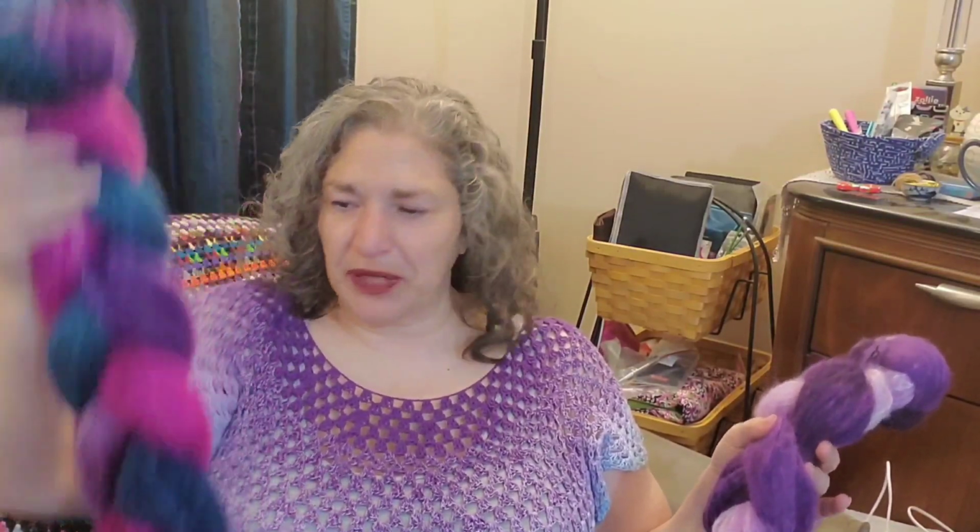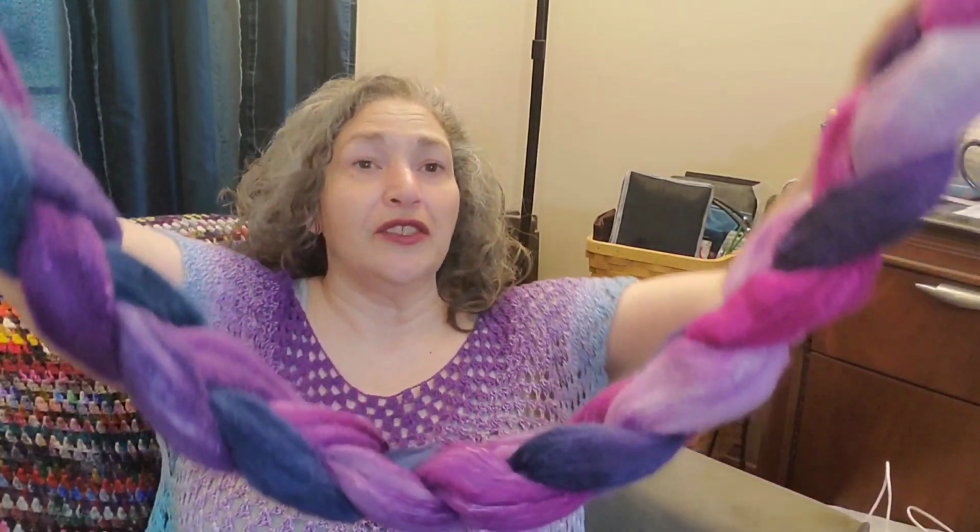So I haven't fully opened them up to see how they look, but I did buy 2 braids of it. So I have 12 ounces of this, BFL and Tussah Silk. My plan is hopefully with this much, I can spin a sport weight and I can spin enough to make an Andrea Mowry shawl that she uses specifically for hand spun yarn. And I can't remember.